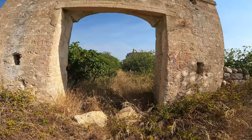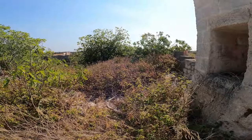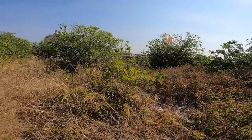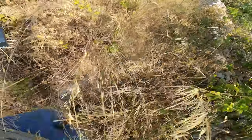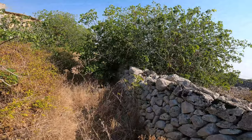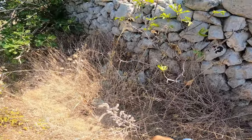Wow, that's the entrance. I'd say that that's really abandoned. Oh, I see black figs over there. I have to reach them. Sorry, Google Maps is still going.